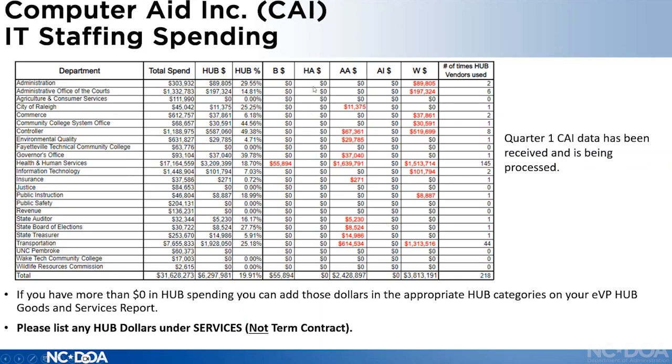But what you really need to know for the reporting is in the section that has BHA, that's Black, Hispanic, Asian American, American Indian, female. Those are the acronyms for those HUB categories. So you would need to add these values to what you already have in EVP when you're reporting. You don't add the total in because that's already captured as spending with CAI. You would just add in the additional items that show up in red under these different categories, and you would put them under services. So when you go into EVP, you would add these to your services line in those specific HUB categories where you have some spending.